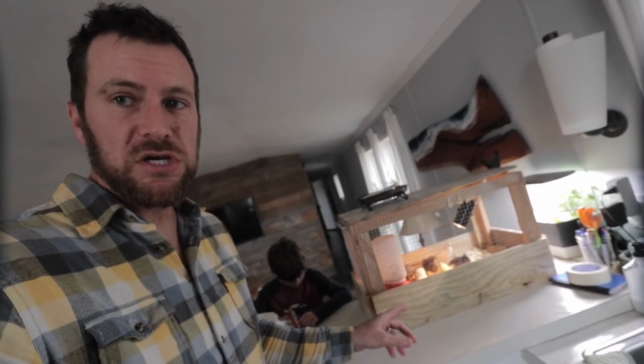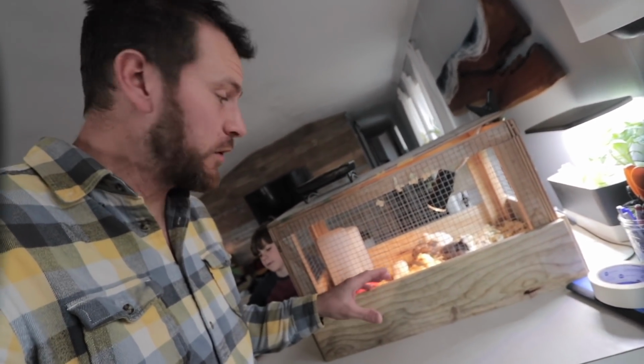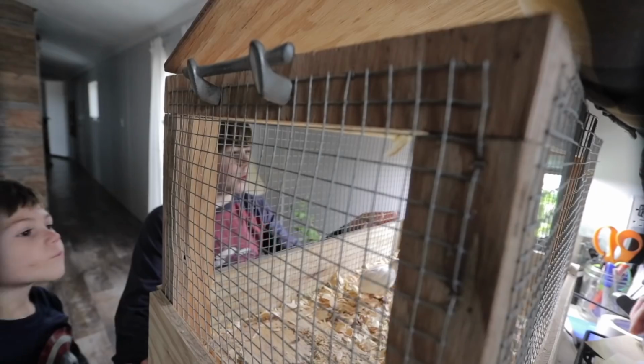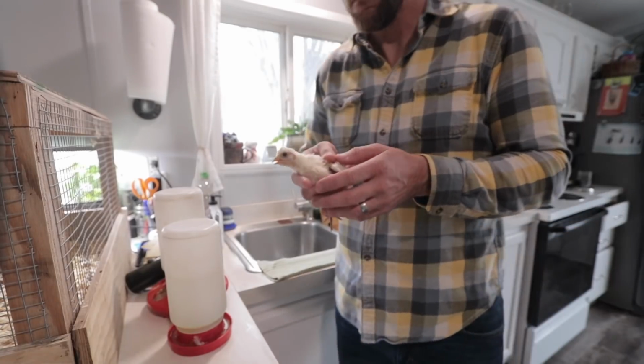All right, we're moving the chicks and the button quail outside. The button quail have been here for like 4 or 5 weeks. Chicks have been here for a week. We're gonna move them outside with the 3 adult button quail that we have. I think they'll do all well together until the chicks get too big for them. So let's move them outside.